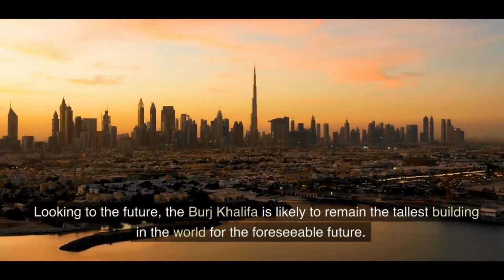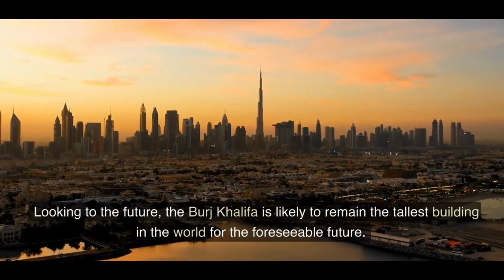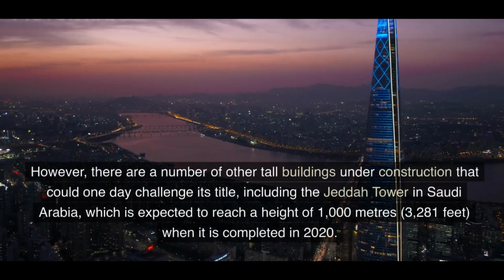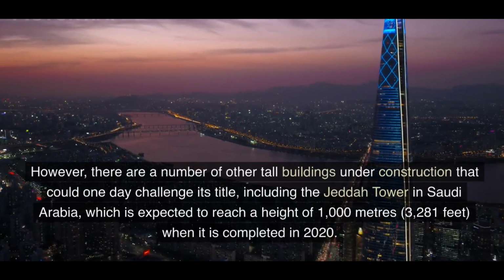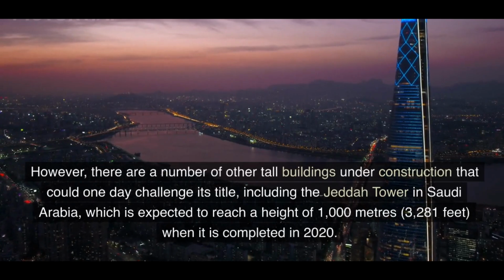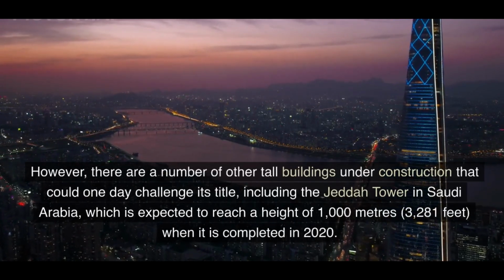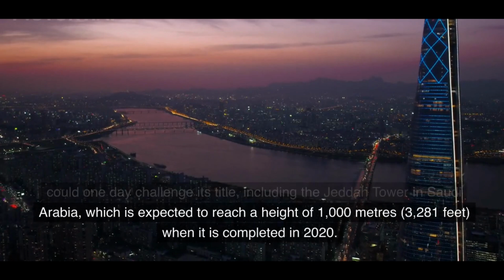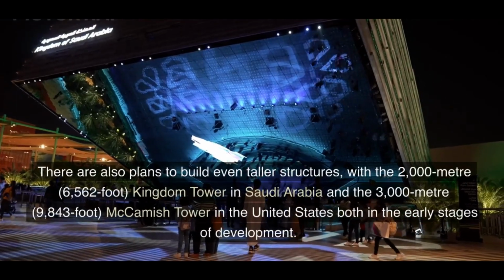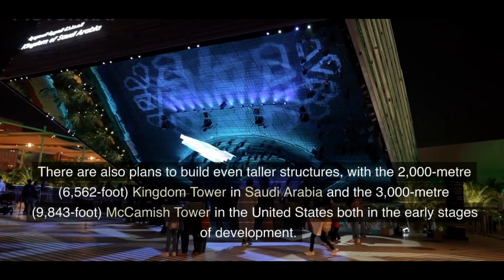Looking to the future, the Burj Khalifa is likely to remain the tallest building in the world for the foreseeable future. However, there are a number of other tall buildings under construction that could one day challenge its title, including the Jeddah Tower in Saudi Arabia, which is expected to reach a height of 1,000 meters, 3,281 feet, when it is completed in 2020.